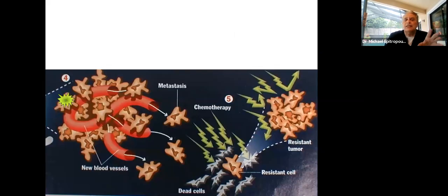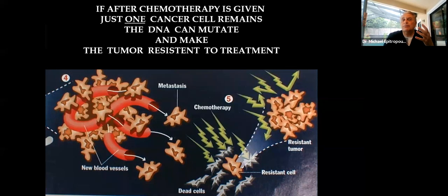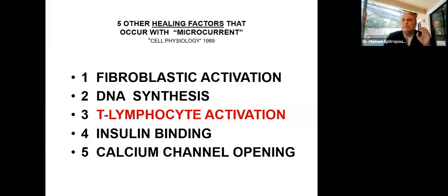And as it becomes a cancer cell, it goes into the bloodstream and it starts to metastasize. And then we use chemotherapies and such, which actually makes even more of the tumor cells start to multiply. So even after chemotherapy is given, if just one cancer cell remains, the DNA can mutate from that one cancer cell and even make the tumor resistant to treatment. So the microcurrent affects the DNA and allows the DNA to synthesize. It allows the DNA to heal the body.